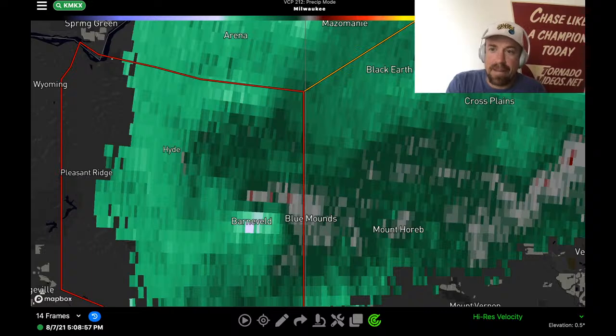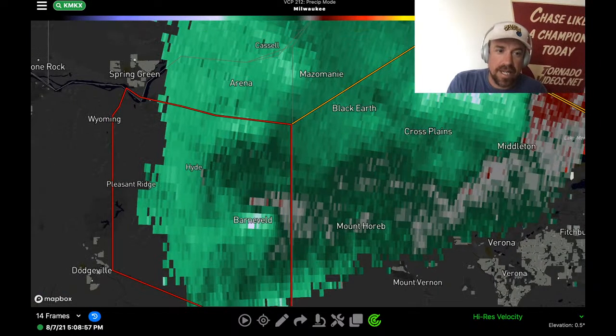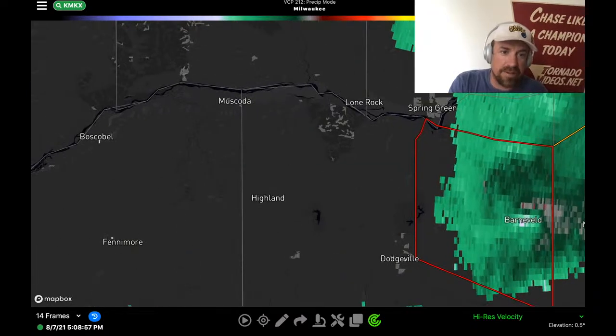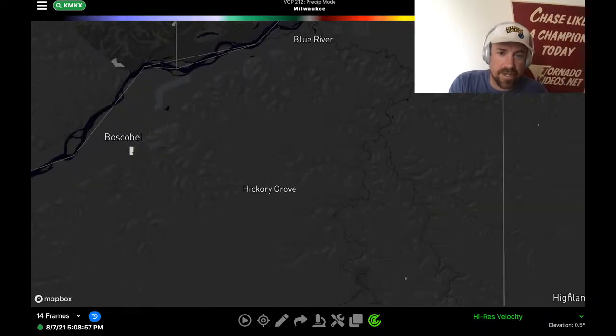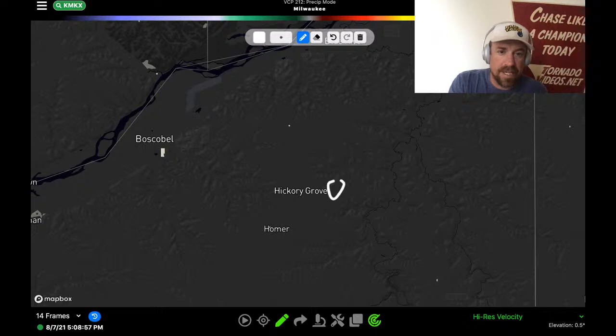Nothing that bad associated with that, but that did produce a tornado definitely back just to the east of the Boscobel area back here. I was tracking it on radar. It did end up lifting to the east of Hickory Grove. Debris was falling out of the sky just to the east of Hickory Grove as well. But that debris signature first ramped up just to the east of Boscobel and then continued off to the east-southeast.